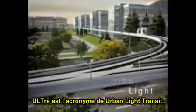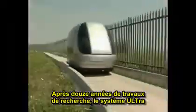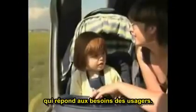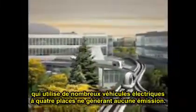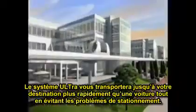Ultra stands for Urban Light Transit, a new concept in travel for the 21st century. 12 years in development, Ultra brings a fresh approach to traffic congestion and pollution, responding to the needs of passengers. It's quick, comfortable, and convenient. Ultra is an automated transit system using many 4-person, zero-emission electric vehicles. Ultra gets you to your destination faster than a car and avoids parking hassles.